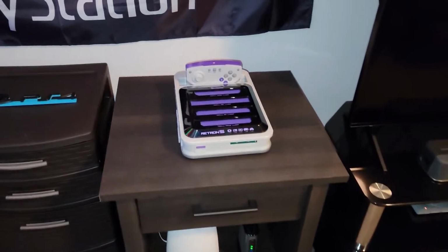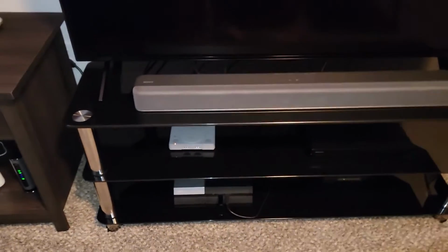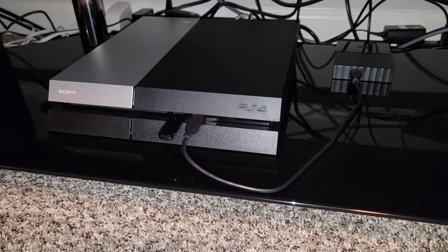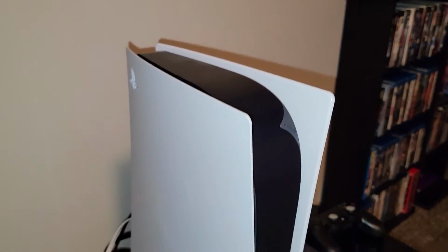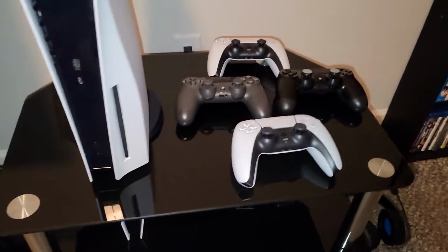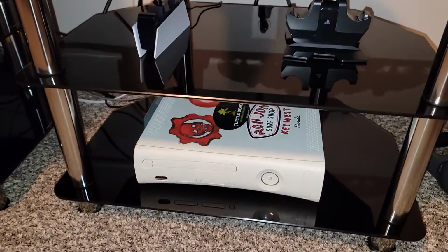Got my Retron 5. This is my main gaming TV, 4K on HDMI 2.1, so it can do 4K at 120. Got my surround sound, Dolby Atmos, PS1 Classic. Got my 4K Blu-ray player. There's that splitter for this setup, and then you have the PS4 with a 6 terabyte hard drive. My pride and glory right here, my PS5. Two PS5, two PS4 controllers. Here are my charging docks underneath, along with the 360 I inherited from my little brother.